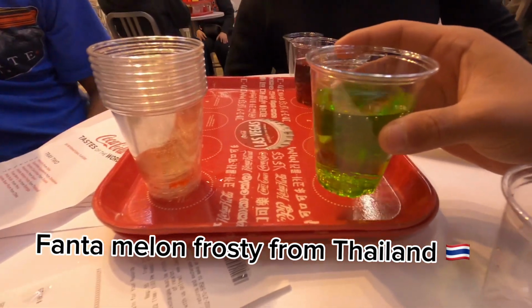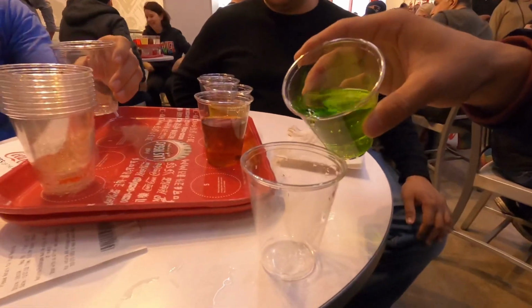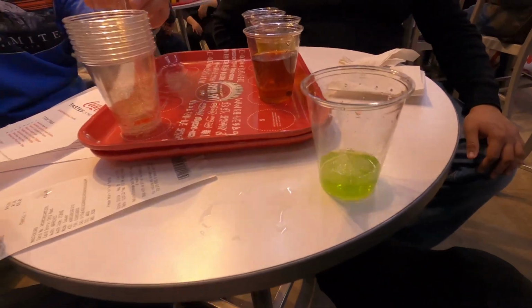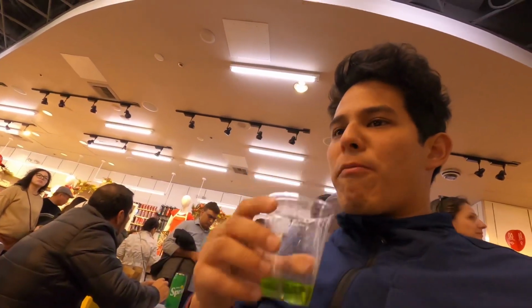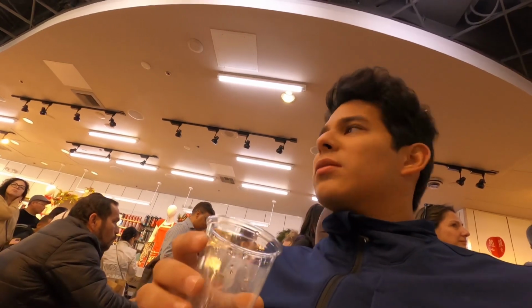So Fanta number 5, melon frosty from Thailand. Oh yeah. Anything from Thailand's the way to go. I think we definitely need to brush our teeth after this. No. Our teeth, because this is a lot of sugar. Ooh, this is good too. Ooh. I like Aquarius more. Yeah, but this one's not bad to me.